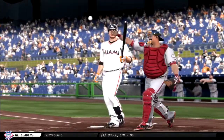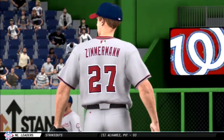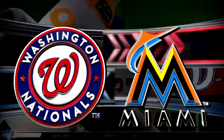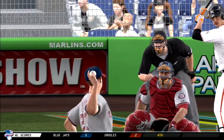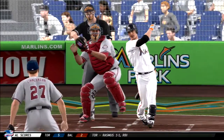Got him. The third strikeout for him now. Got him out front a little bit here. He winds up turning this pitch over nicely, and he gets him to swing right through it.